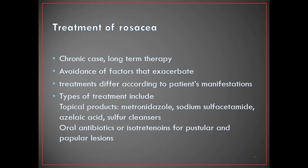So now we discussed history. We asked the patient to avoid all triggering factors. Now we're going to medical treatment. We usually treat the patient with medicine according to her clinical type or clinical stage. Like what? First, this patient is in the erythematotelangiectatic stage. I offer her treatments that cause vasoconstriction. What physiologically can cause vasoconstriction?